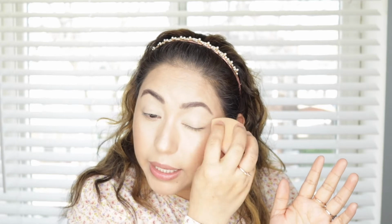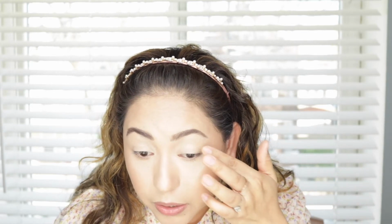But this eye primer is so good, and I like it because I noticed that it doesn't shift the shade of the actual shadows. It just gives you whatever color you're trying to apply. That's the color that you get. And I do notice that my eyeshadow will last a lot longer with it. I also notice that it fills in any little pores that I might have in my eyelids. It would help with that. It also helps a lot with the creasing. I think it's a really good eye primer.